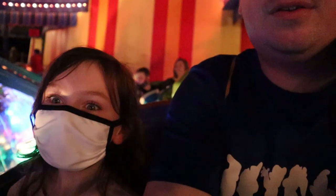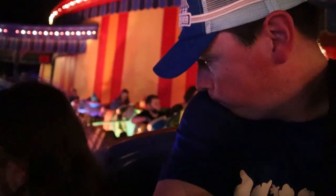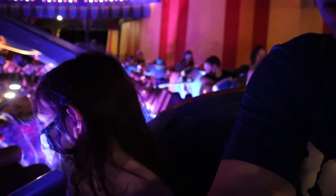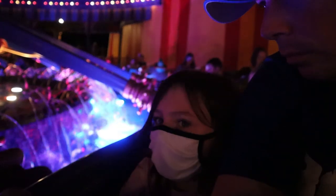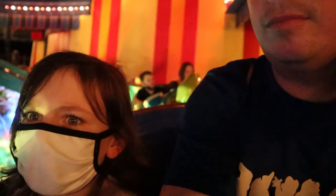Dumbo! It's pretty with all those lights, isn't it? Yeah. I think they put the lights underwater, so whenever the water comes down, the water becomes colorful. I agree. The lights change color under the water. Mhm. I agree. All right, you ready?